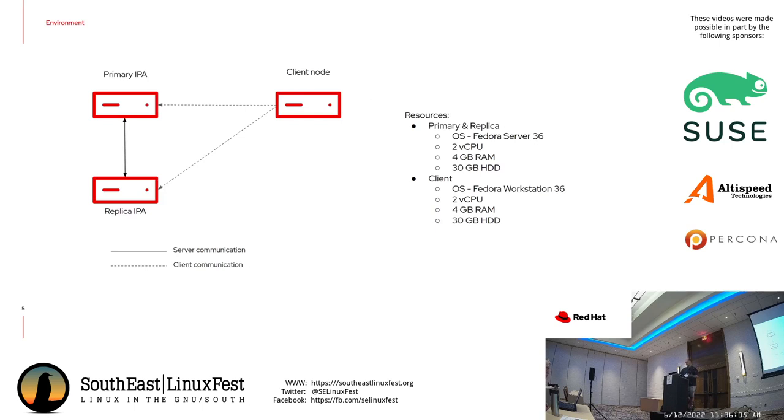Two of them are going to be your IPA servers. One's the client and actual Ansible host that I'll be running everything off of. For the resources, I run two vCPUs, 4 gigs of memory, 30 gigs of hard drive space. That's pretty much what I've been using for years. It handles everything.